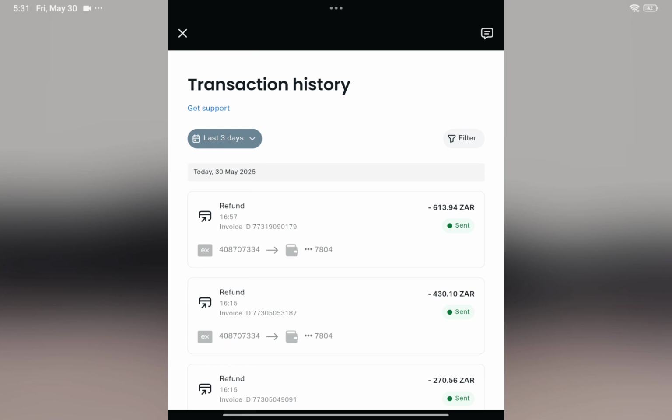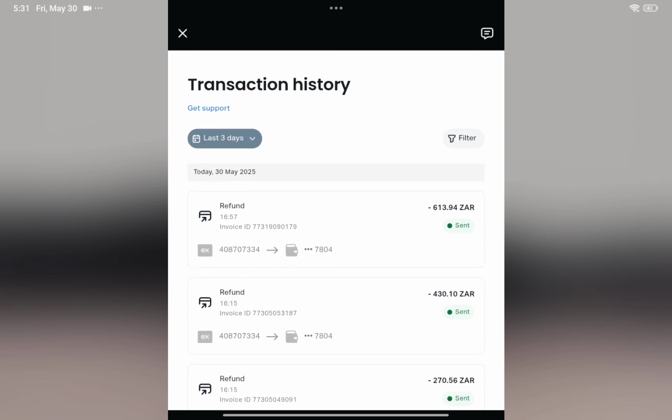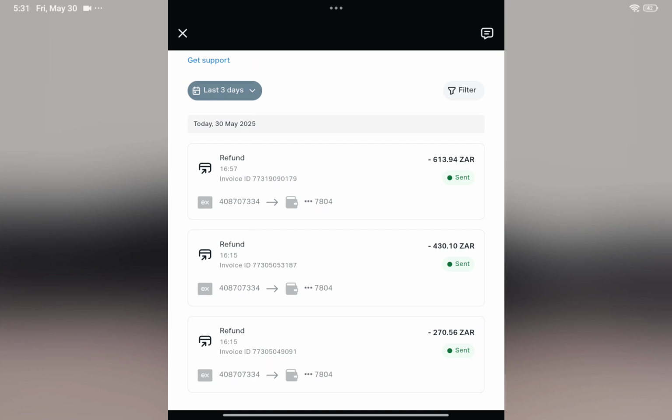As you guys can see, I am on my brokerage app right now. If you don't know what my brokerage app is, it is XNES. These are literally withdrawals all from today. These are the last 3 days, but in the last 3 days I only made a withdrawal today. As you can see, 270, 430, that's the 700 that I took out, and then the 600 that I took out after making 2k in EU.